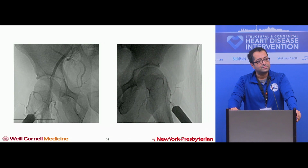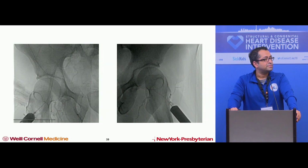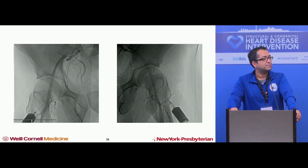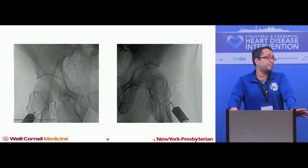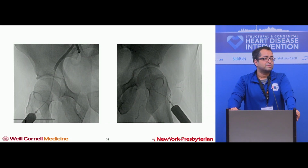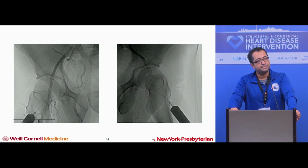I've had to do it, not on purpose, after a PCI. I mean, you could cut the sutures and leave the Impella in. There's nothing keeping the sutures in. But my preference is to do that. If you have somebody you can't take it out of, just cut the sutures and that's it.